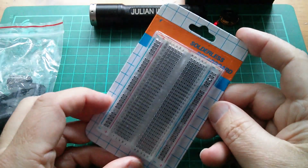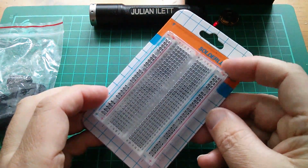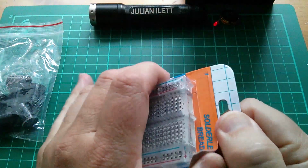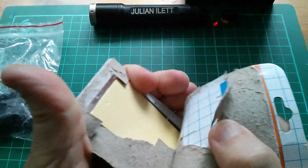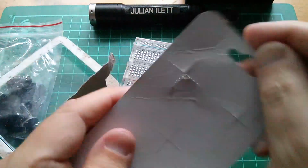Right, this is a solderless breadboard. I can't quite remember how many tie points. I think it's 400 or 400 and something. So let's take that off its blister pack. Seems a shame to destroy the cardboard. Is that also the instructions?